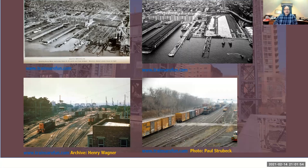These two pictures at the top will give you an overview of what it looked like. The first, when it opened in the 1920s, there's quite a lot of tracks in here. And then after Penn Central had their fill of it, you could see just one section of tracks over on the far right.